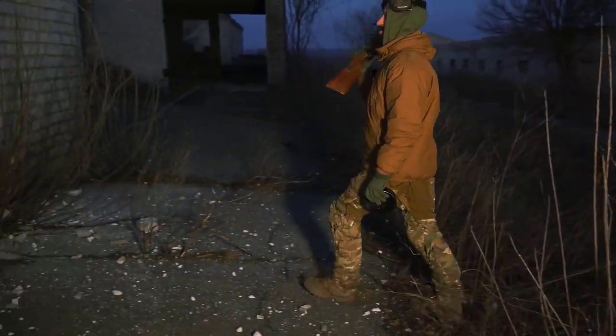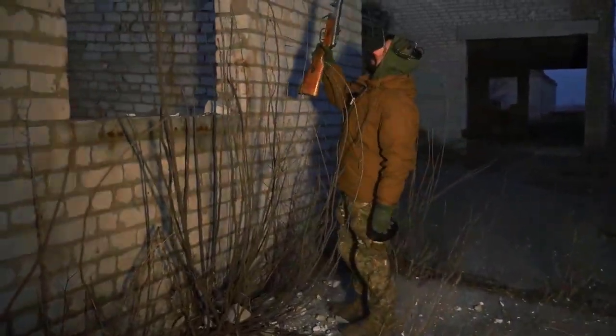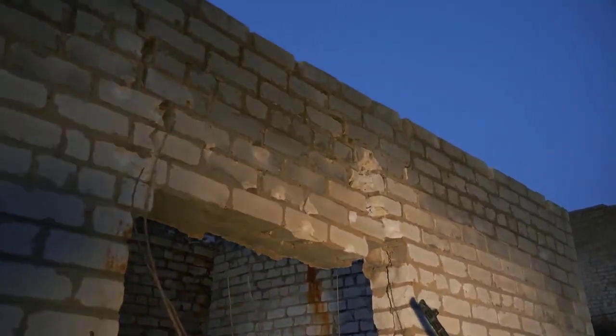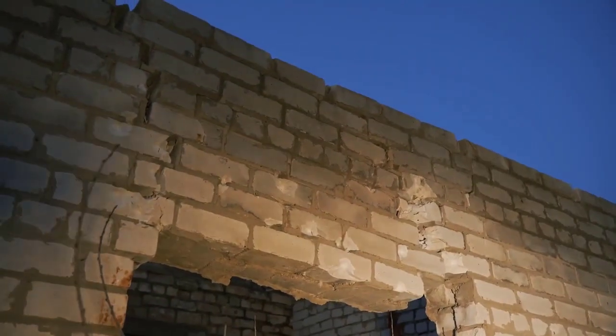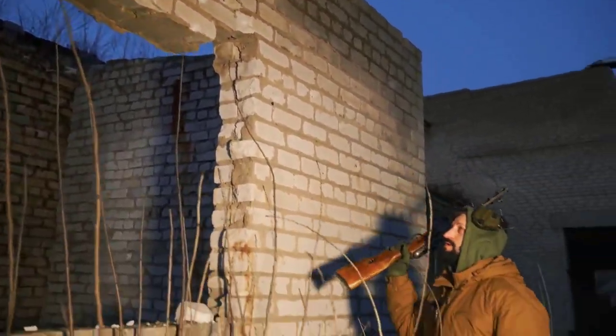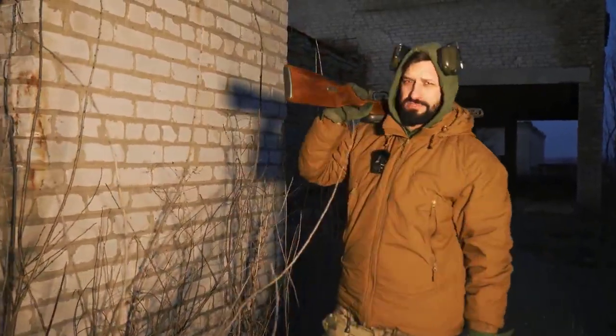Does it penetrate a 2-brick wall? No, it does not. Big dents. Yeah, if the structure has cracked, you could try to knock it down. But the 7.62 by 25 isn't as powerful a cartridge as, say, the Kalashnikov, which would definitely be able to demolish it if you emptied a couple of magazines.